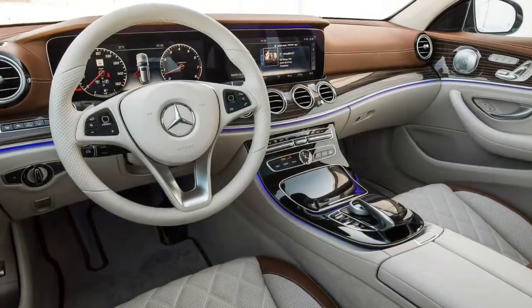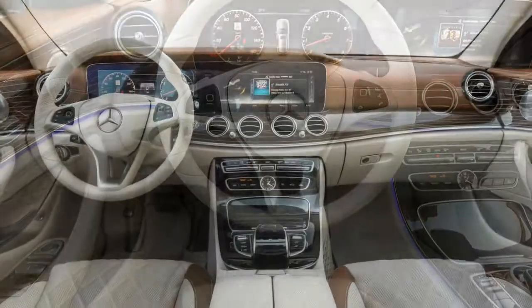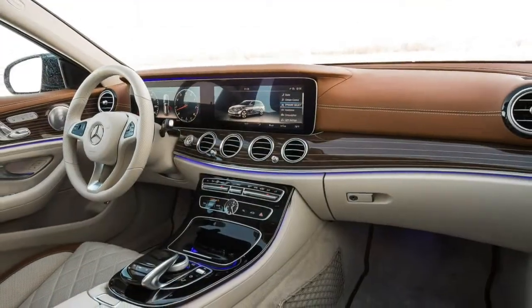Move up to Sport Plus and the transmission's normally smooth actions are abandoned in favor of abrupt gear changes, wholly uncharacteristic for such a seemingly family-friendly conveyance.